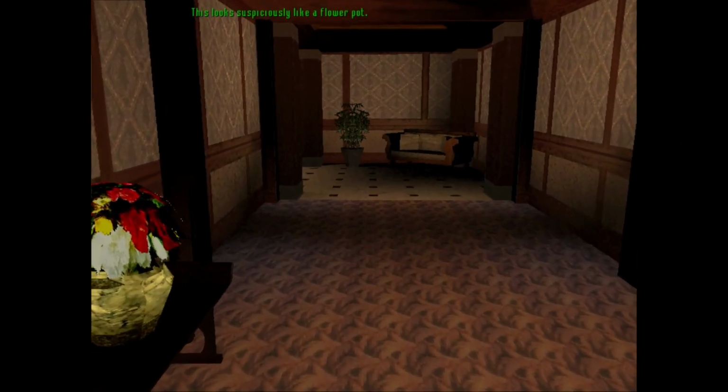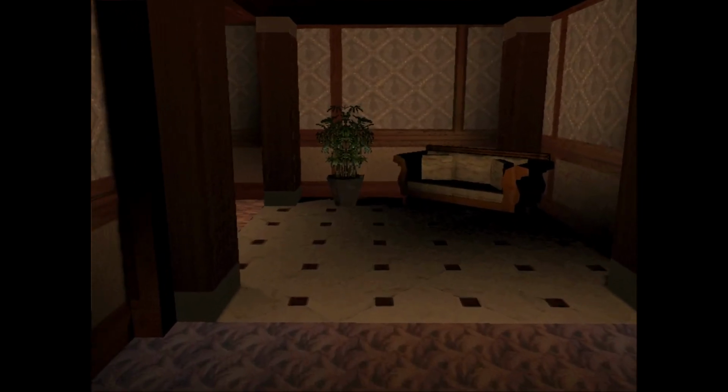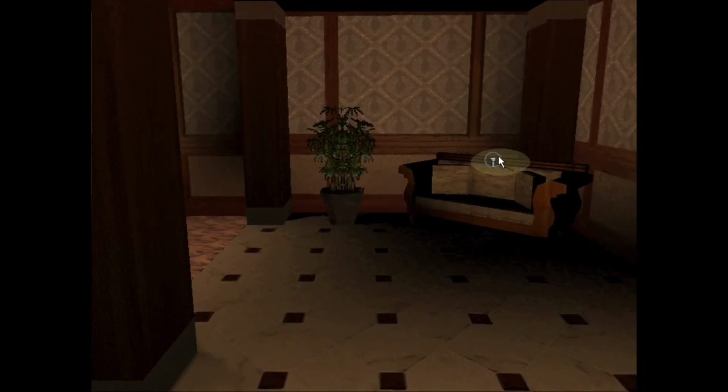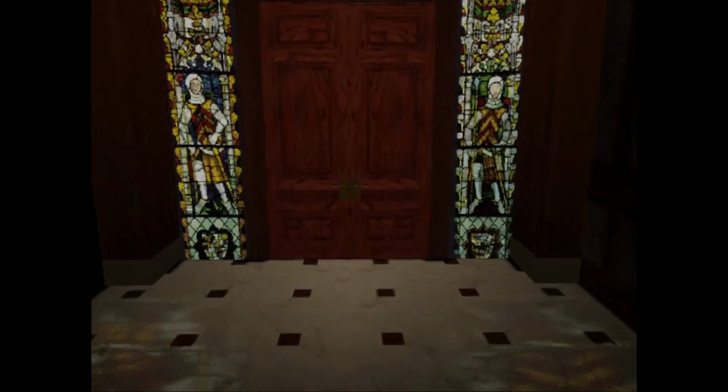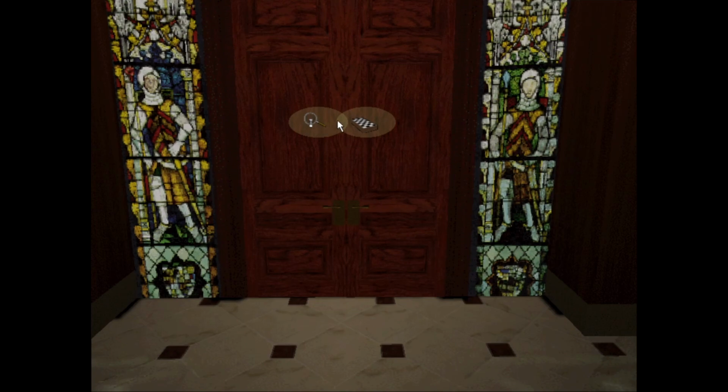This looks suspiciously like a flower pot. Seems like an odd place for a couch. I don't see a TV anywhere. I wonder how much Gideon paid for these. Well, I can't help but admire the sturdiness and craftsmanship of the doors. I'll need to find a little something before I can open this.